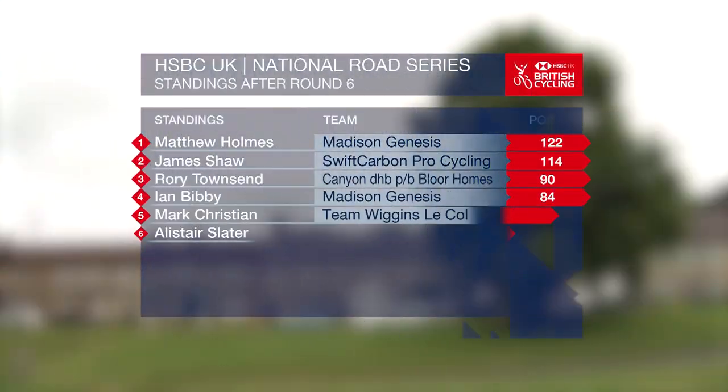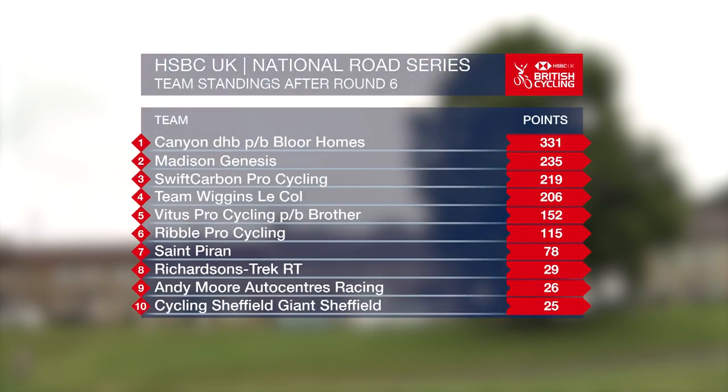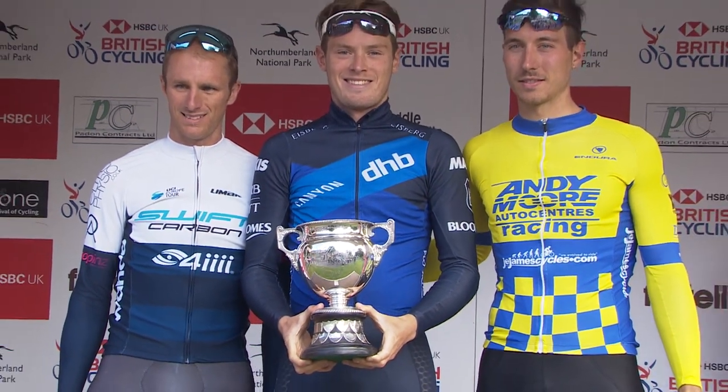So on the series standings, the top two remain unchanged with Matt Holmes on top, but Rory Townsend has moved up from eighth to third. And in the team standings, it's still Canyon DHB on top ahead of Madison Genesis. And in the race for Tour of Britain selection, it's still Canyon DHB on top ahead of Madison Genesis, Swift Carbon and Team Wiggins-Lacolle. What a great day of racing here at the Beaumont Trophy, and what a win for Rory Townsend.